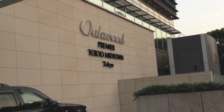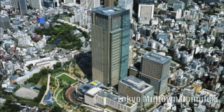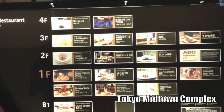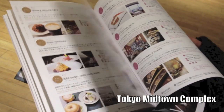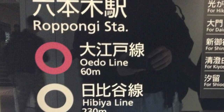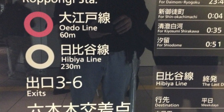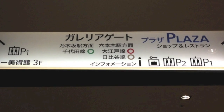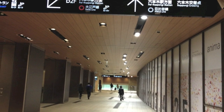The Tokyo Midtown complex, with our neighbor being the Ritz-Carlton, for instance. And, of course, the shopping galleria area and the other restaurants in the whole Tokyo Midtown complex. Roppongi Hills is very near, like a shopping center. It's all very near and easily accessible. We have 3 subway lines in total coming into Tokyo Midtown, which is so convenient for our residents to commute.